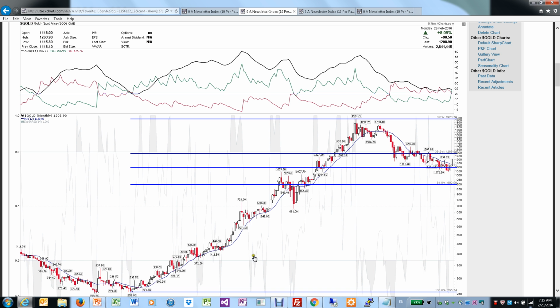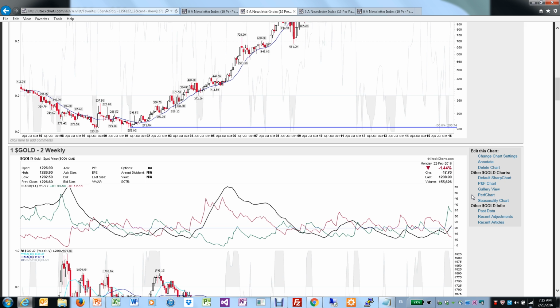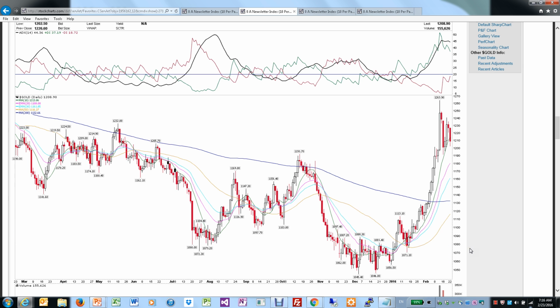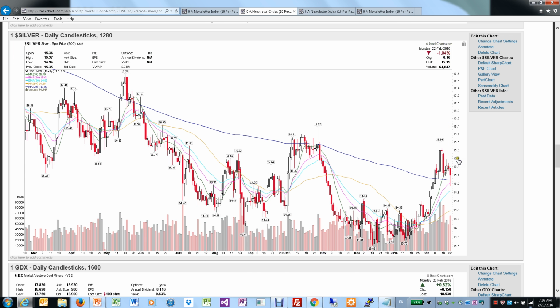Gold. This is a monthly chart. Gold has a very good chance to turn into the uptrend. Gold weekly chart. As you can see, it's already surpassed this high. It may pull back a little bit and go back up. If it can go above this high, surpass this high 1300, that would be very good. Gold daily chart, it has a very sharp run up, and that's an indication that there's some money buying this.